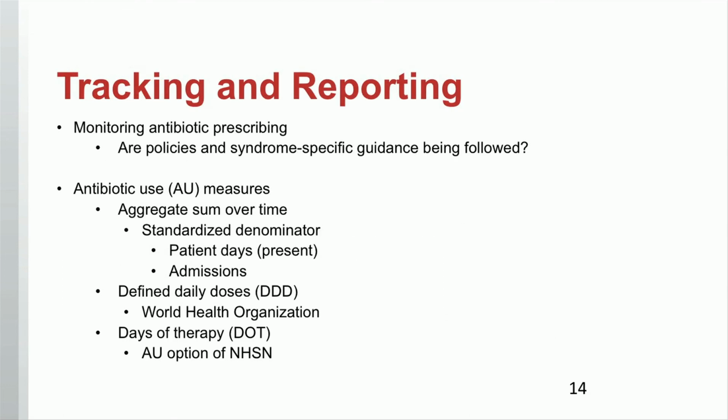Tracking and reporting go hand in hand. If you have syndrome-specific guidelines, community-acquired pneumonia, something as simple as an order set is going to help meet the requirement that first visit. Something where you're guiding them to those formulary agents that you have. I mean, most of the time we think of that as just the way the hospital operates. We can't keep every drug, every type of drug and every dose.